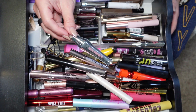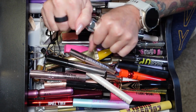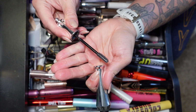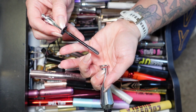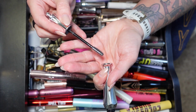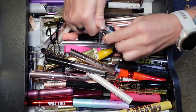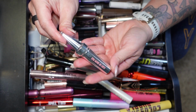24-hour brow setter from Benefit. I absolutely love this one. It's really good. I love the bristles on this. You have the bristles to separate it out on this side, and then on this side, you've got the shorter ones to kind of mattify them down a little bit. Really like this. It's a clear brow gel. Keeping this one. The Benefit Fluff Up Brow Wax, absolutely keeping this one.